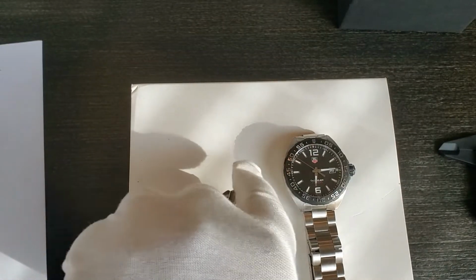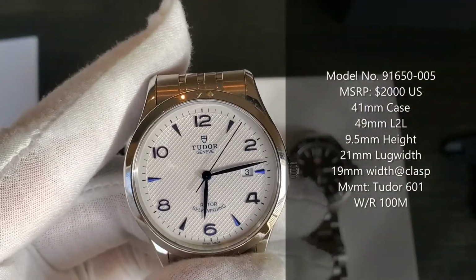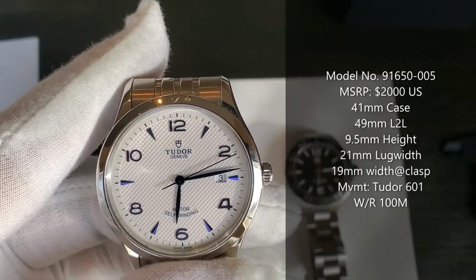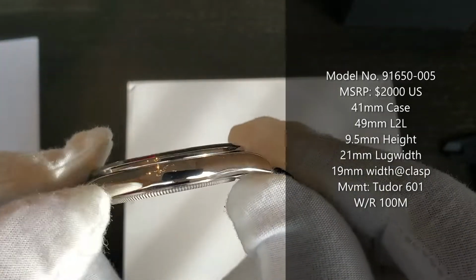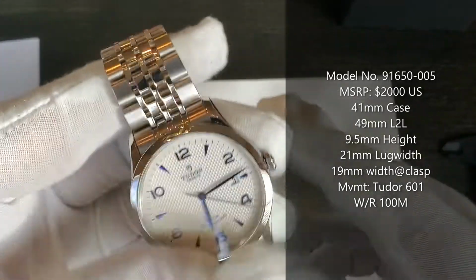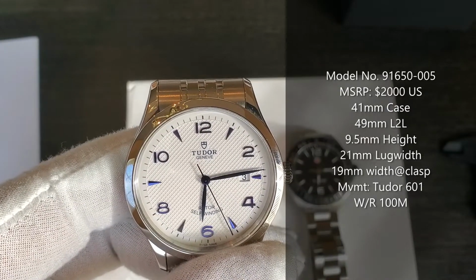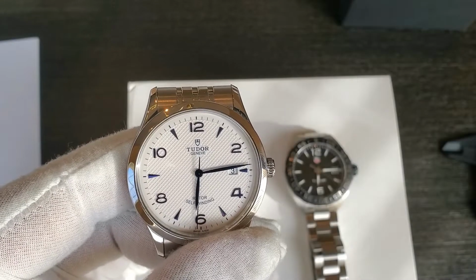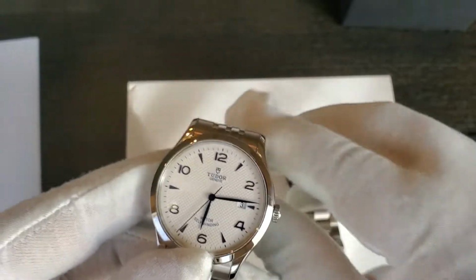So first we look at the Tudor. Here we have it, and I'm going to put the specs up on the screen so you can take a look at them. But here's just a good look at the Tudor. Well, one of my favorite watches. I got this in December, and it's very thin and well made. Of course, Tudor is a sister company of Rolex, and I love this watch. I think this is one of the most underrated watches from the Tudor brand. I just love the dial. Just wanted you to get a closer look at it.